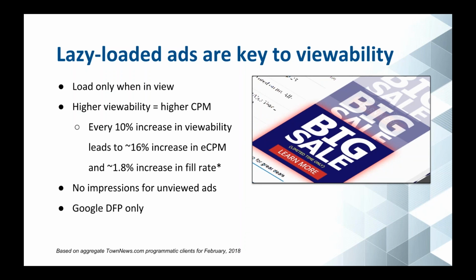And I will add one quick thing there, because we have talked about this in previous webinars. At the time, even if you had a higher viewability metric for your entire site, we weren't seeing a ton of difference in the CPMs offered by programmatic advertisers. Now we are. We are seeing the divergence now, as of even just this month.